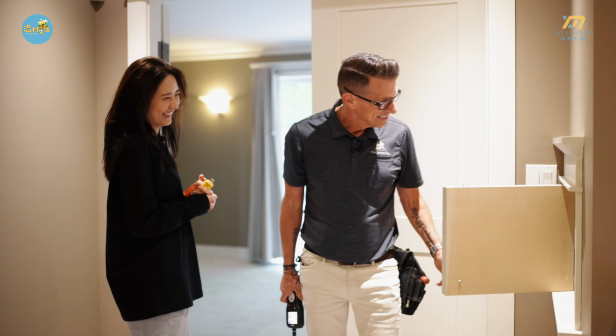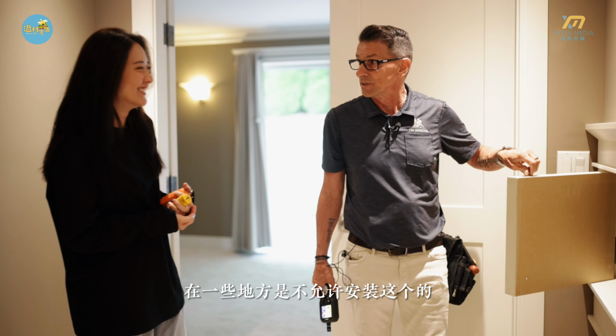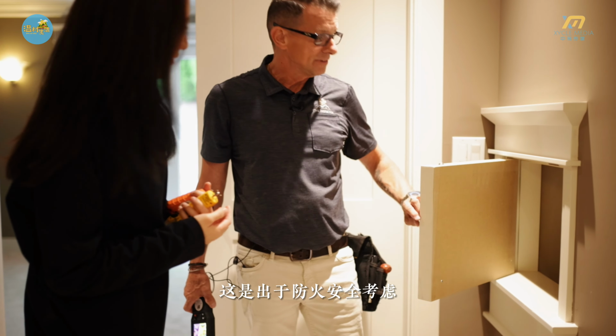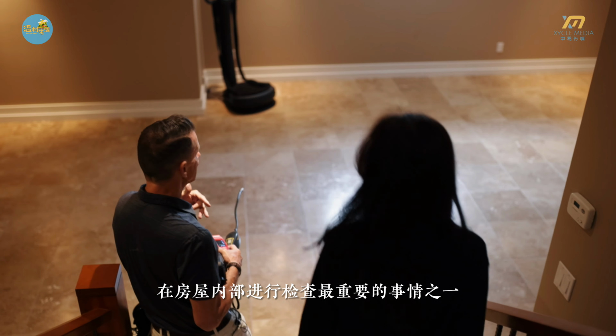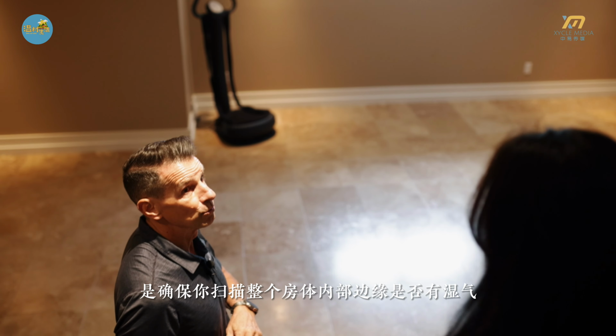It's a dumbwaiter. It's a laundry chute. In some jurisdictions, they don't allow these unless they're metal lined, for fire safety. Probably one of the most important things in a home inspection in the interior is to make sure you're scanning the entire perimeter of the house for moisture.